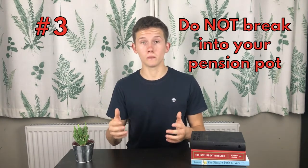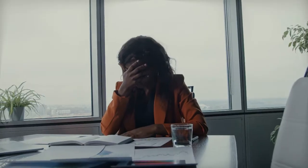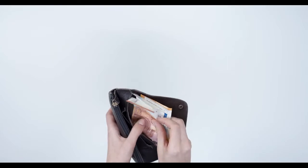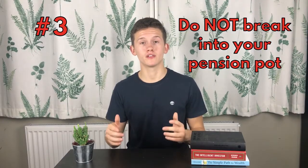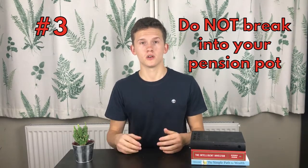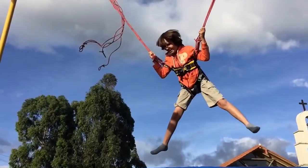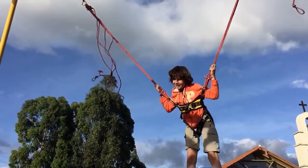Next on the list is number 3, which is to not break into your pension pot. Now look, sometimes financial problems can arise, and it may seem that breaking into your pension pot could be a good solution. However, it is important that this is not even considered as an option. To avoid this from happening, I recommend that you build an emergency fund to give you a safety net of cash to land on when unexpected payments arise.